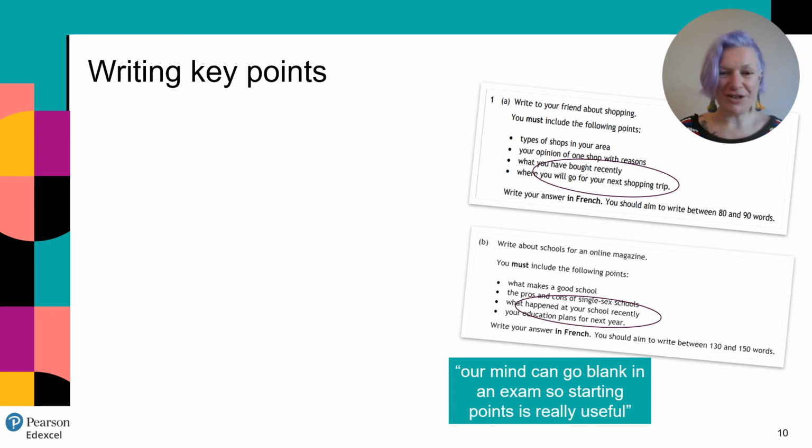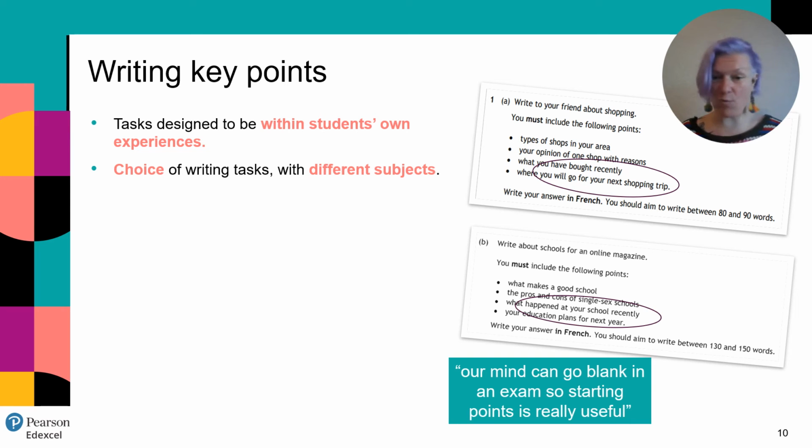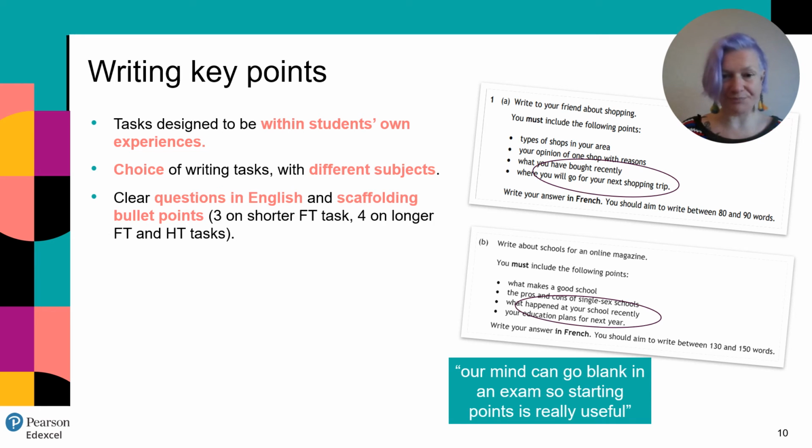So let's move on and look at the writing. We have designed the tasks in the writing exam to be within the student's own likely experiences. So for example, here you can see something about schools and something about shopping. We are giving the students a choice of writing tasks, and the only difference between the choices that they get, 1A or 1B, 2A or 2B, will be the subject. So write to your friends about shopping, write to your friends about school. So it's just which of those two topic areas do I feel I've got the most to say about.